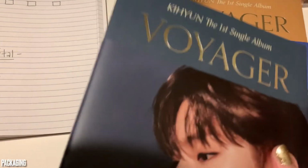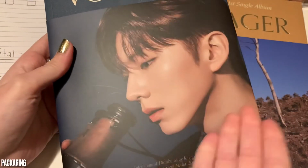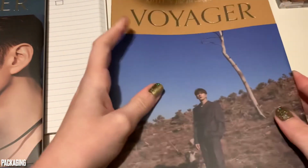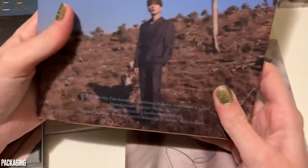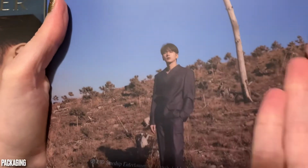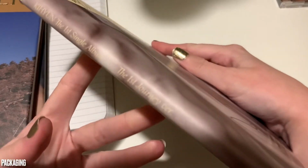Okay, immediately, the Voyager version is a giant picture of Kihyun's face, which, how could we not love this? How could this not be amazing? In case you didn't know, he is my bias. So that is the reason I jumped so quickly to snap these up. I cannot believe, I'm so excited. Okay, this is the Somewhere version. He is standing on a hillside surrounded by shrubbery and the bright blue sky. This one is brown, that one is green, this one is yellow, which I am inclined to choose as my favorite because this is the first Journey version.